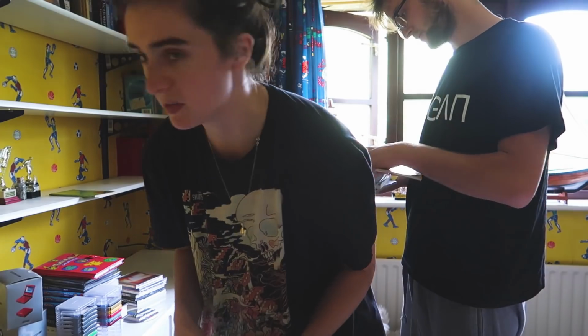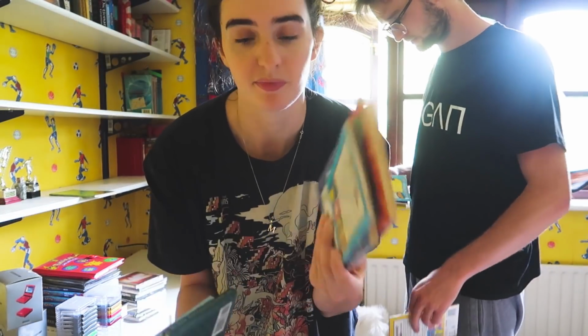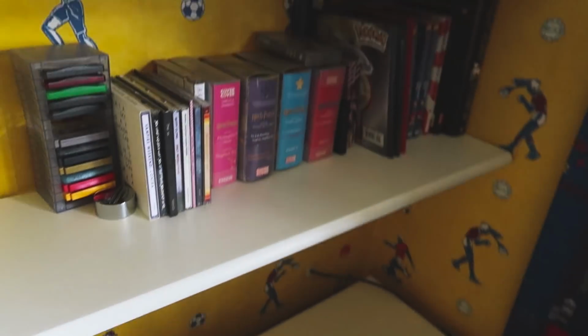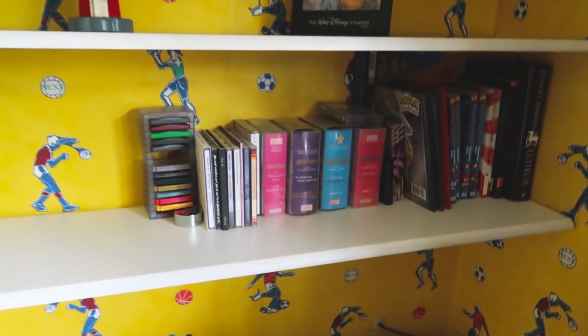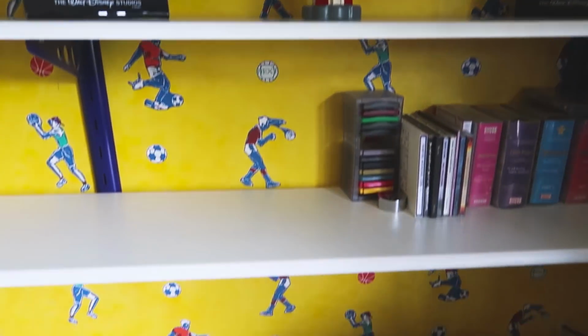So yeah, he's been like quite good and discerning about things. He's kept the Pokemon graphic novels, but not things like this. Look at this. Nothing here, and then that's the things he's keeping, which is incredible. And then there's just some trophies and stuff. So good.